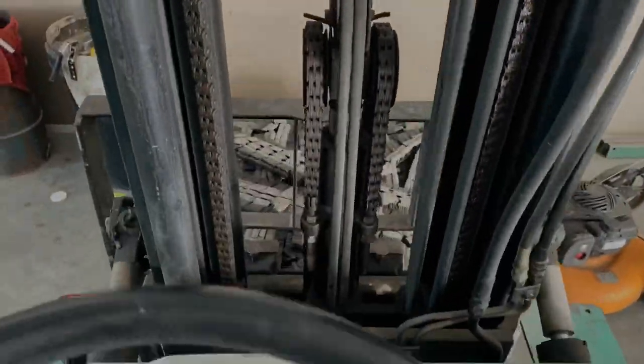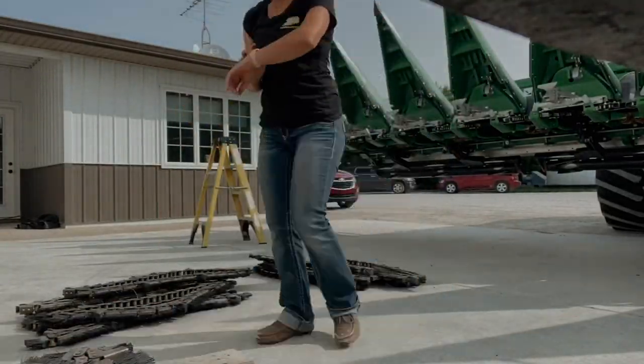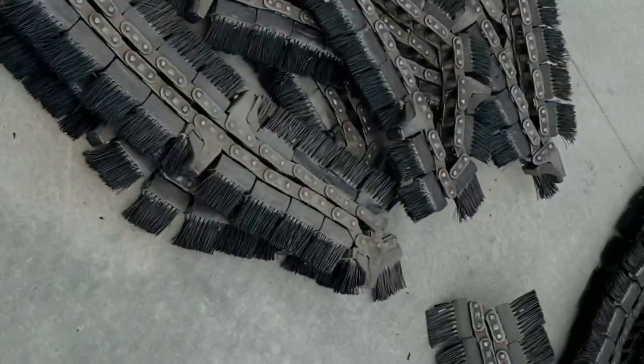So we're switching out the chains on the corn head with brushes. We'd had the brushes in the past and really liked them, but we had to switch back to chains last year. So this is what we're taking off and what we're putting back on.